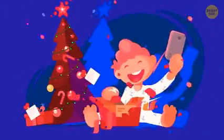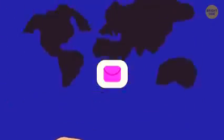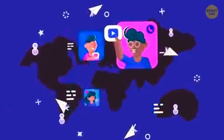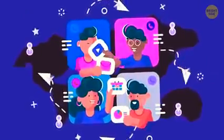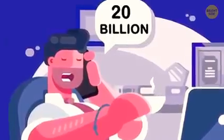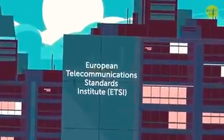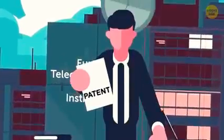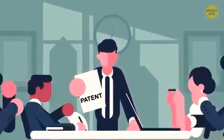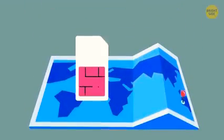Today, it's hard to find a person who's never used a SIM card. Over 7 billion gadgets around the world use them to make calls, send SMS, and surf the web. Experts predict this number is going to grow to 20 billion soon. The European Telecommunication Standards Institute, ETSI, still holds the most SIM patents, but other private phone companies also have some important patents thanks to which SIMs work.